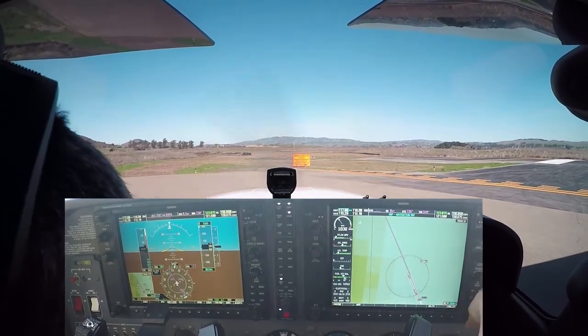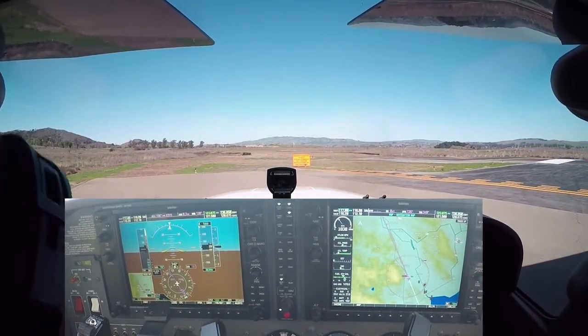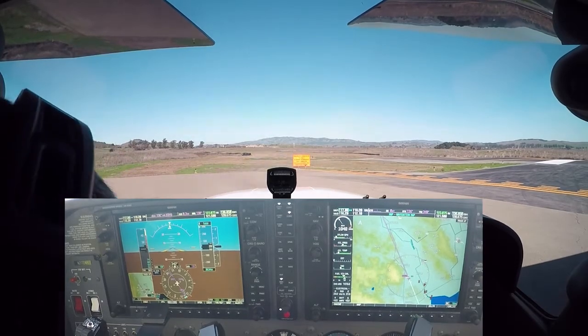North traffic, Cessna 21893 on base, runway 13. Engine instruments, fuel quantity. Knott's traffic, this is Skydive 914. The parachutes are 5,000 feet and ascending over Knott's Field. Parachutes are 5,000, descending over Knott's. Checked.